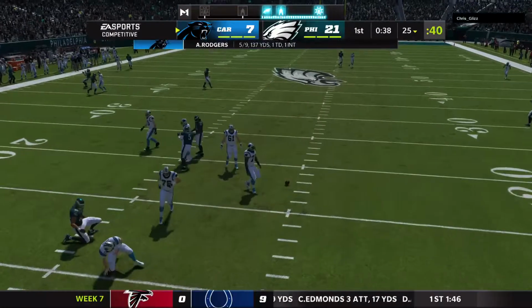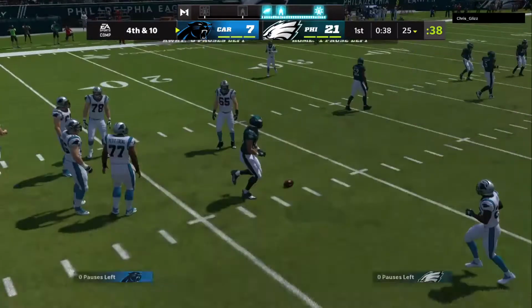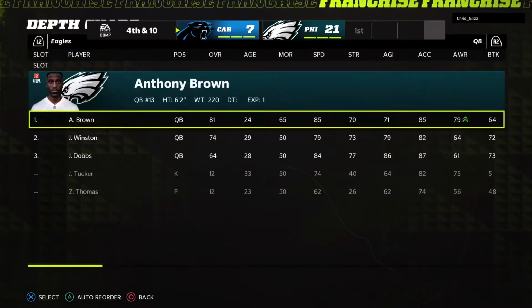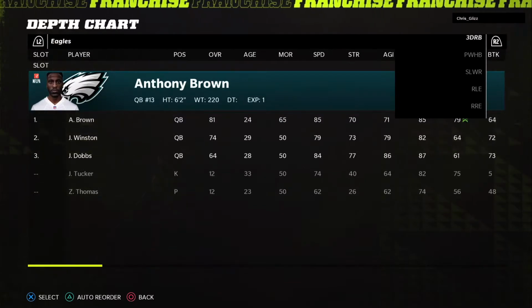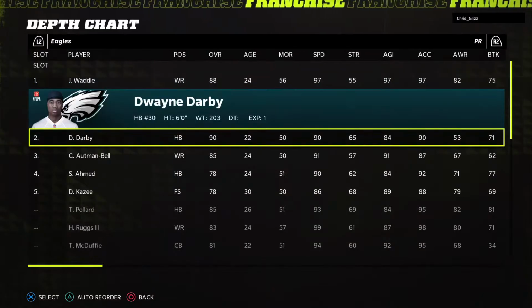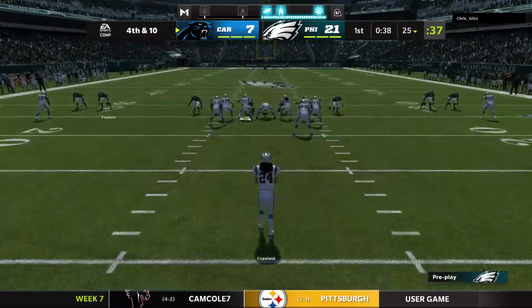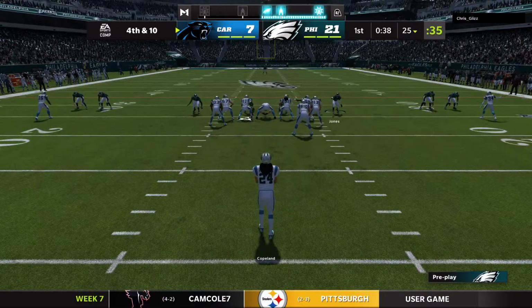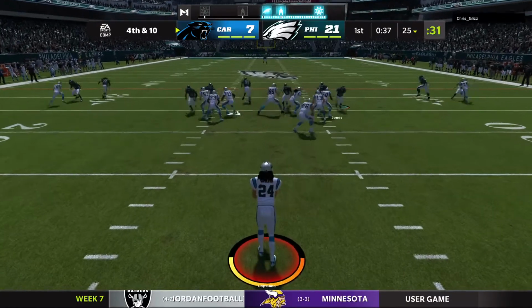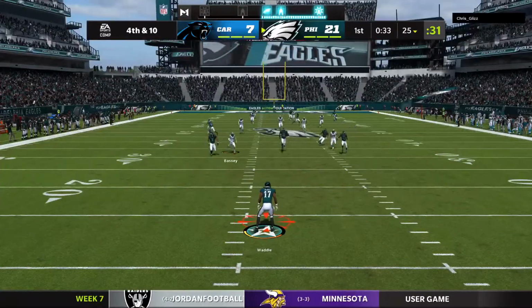Oh, the ball comes out on the hit, but they'll say it's incomplete. Going with the dime look that time on defense, just flooded the field with defensive backs, blanketed everyone, took away all the passing angles, thus the incompletion. And the punt team on now as this one's sent away.